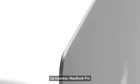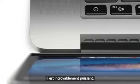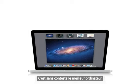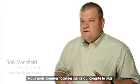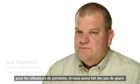The new MacBook Pro is built for the very highest levels of performance. It's incredibly powerful and yet remarkably portable. It's without doubt the very best computer that we've ever built. We focused on the features that matter most to notebook users, and we made huge leaps.